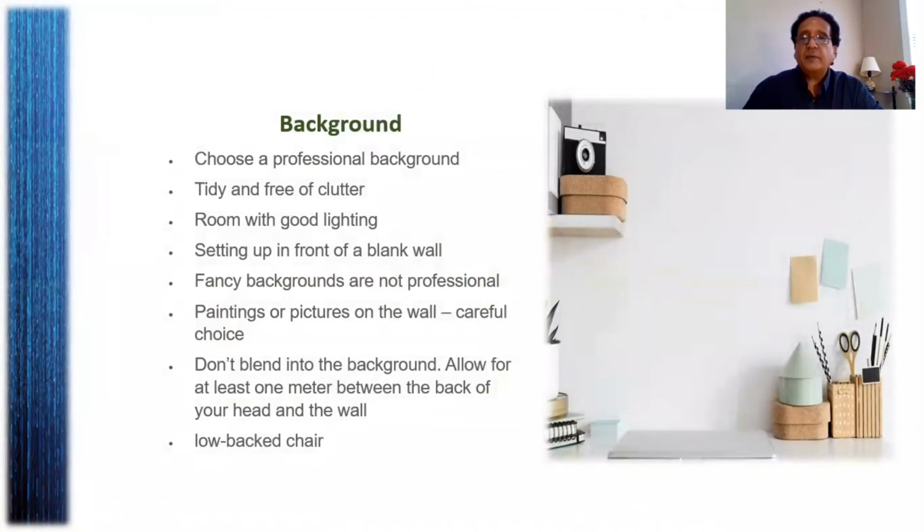Sit in front of a blank wall. I always prefer to sit in front of a blank wall, and this is giving good results. I have done some research on that. Those interviews which went well, their background was very simple, and the candidate or the applicant was sitting just in front of a blank wall.